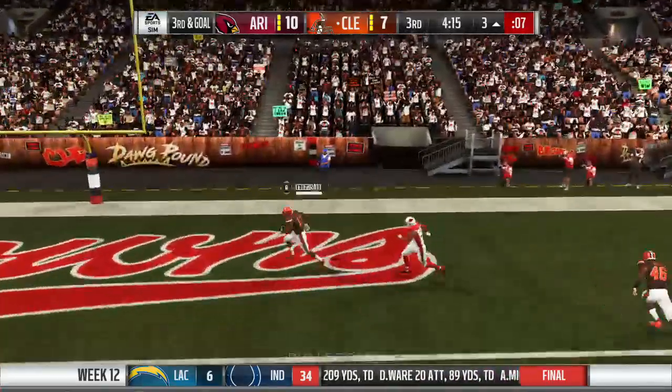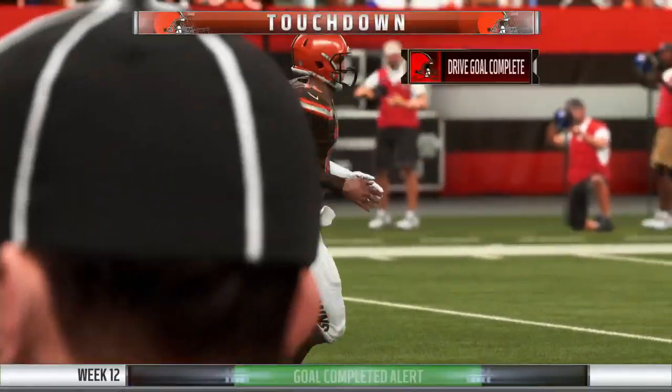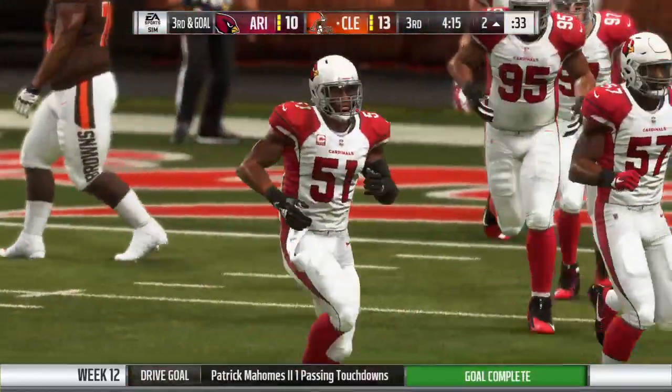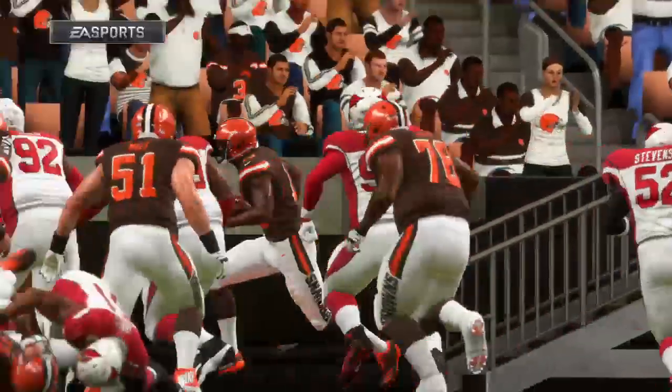Here's Mahomes, 3rd and goal. And that's going to be caught for a Browns touchdown. Michael Geah, touchdown number 15 on the year. And the Browns are able to cash in for 6.